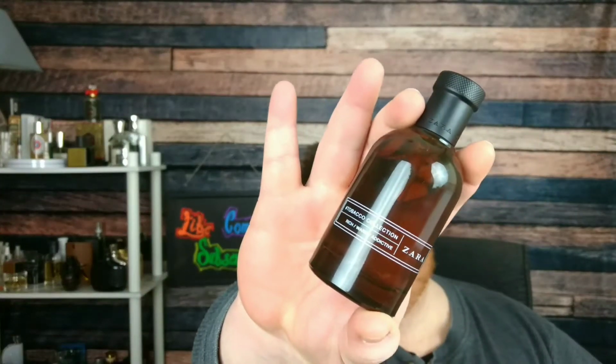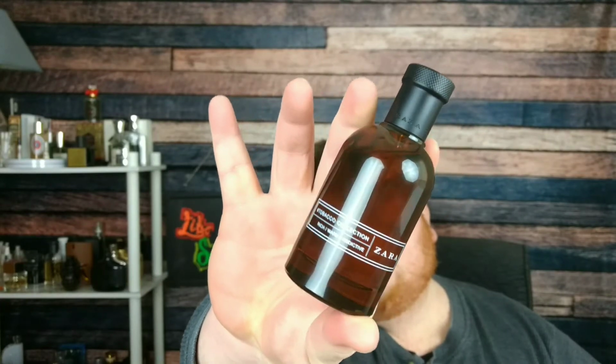So without further ado, I'm going to go ahead and go into my honorable mention, and that is going to be Zara Rich Warm Addictive. This fragrance is really, really good, and they definitely hit the nail on the head when naming this fragrance. It's got coconut, tobacco. It's just really, really nice. I really enjoy this one.